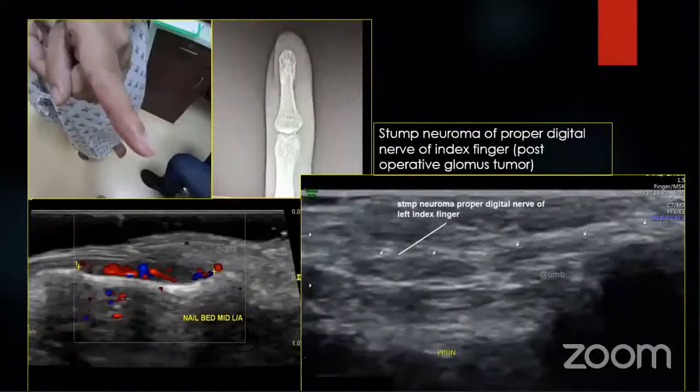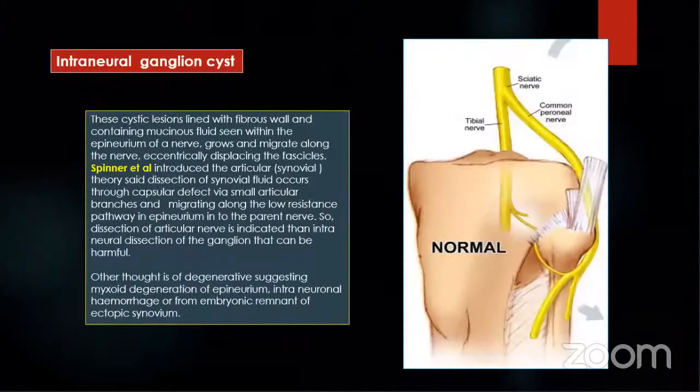So this is a young lady. She came with a swelling and pain at the distal end of the index finger. She said she had some operation for a nail pathology, but she could not exactly tell us what it was. So on scanning, we can find a glomus tumor on the medial side of the nail, and it's possibly the same tumor she was operated for. But in addition, we could find a stump neuroma of a proper digital nerve at the level of the DIP joint. So it's not impossible to find smaller and smaller pathology if we give more time and do it dedicatedly, and we have a good transducer to do it. So intraneural ganglion cyst is another tumor.